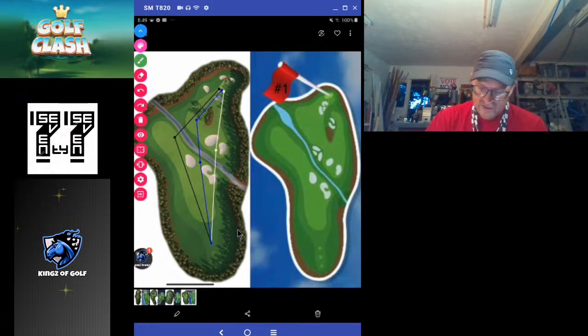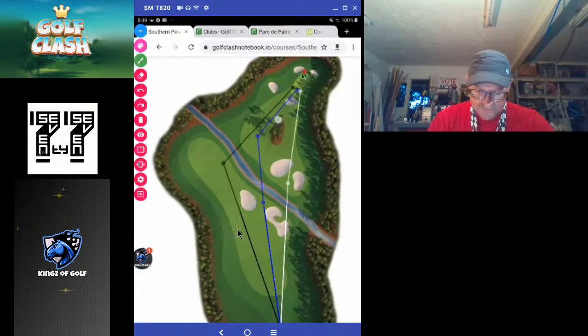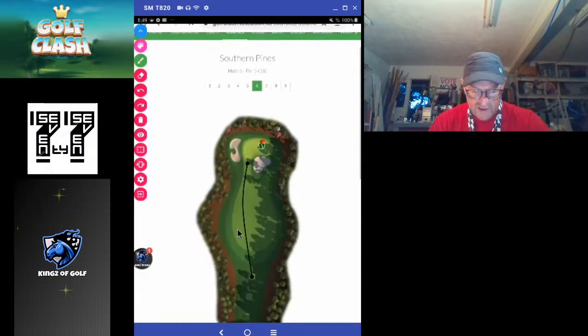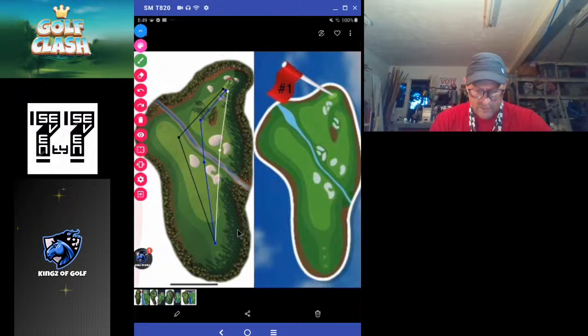This hole right here is going to play quite a bit different, but I still think the white line is going to be the way we drive. So hole number 2, Southern Pines, hole number 6. Hole number 6. And this hole here is also changed, and when you look at the hole versus the changed hole, they don't look a lot different.